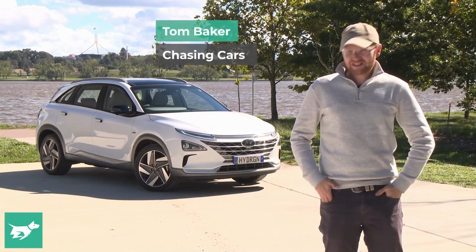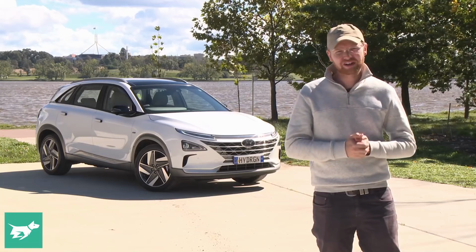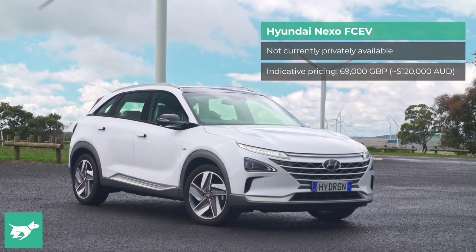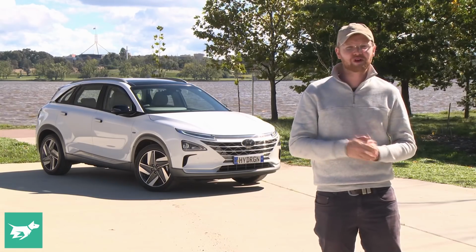I'm Tom Baker, this is Chasing Cars, and today you join me here in Canberra in the Australian Capital Territory for the launch of this, the new Hyundai Nexo, probably one of the most interesting vehicles I've ever driven. Why is that? Well, stay tuned.